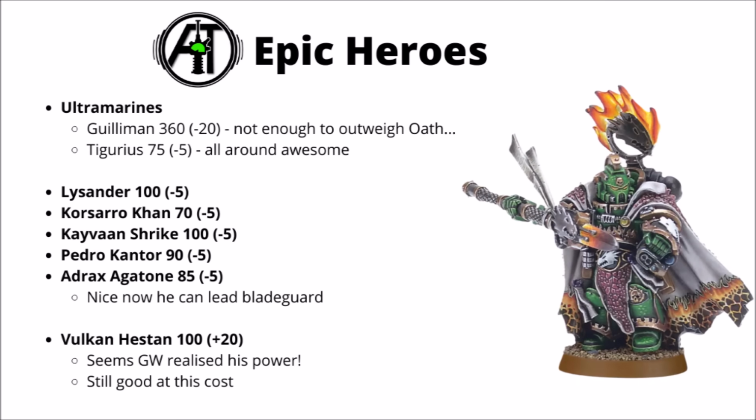Guilliman doesn't really drop enough to compensate him from both having his oath and his stratagem changes nerfed, moving down into merely okay for his points cost now, given his enormous 360 point price tag. For the rest, I feel like Chief Librarian Tigurius is fairly standout. 75 points gives you a lot to the unit, both in damage, defense, and other buffs. And Ajax Agatone, now he can lead Blade Guard, went from being a niche character into a real powerhouse with that Strength 10 Damage 3 hammer and reroll wounds.